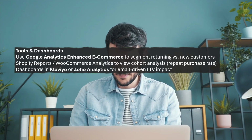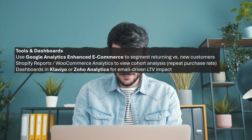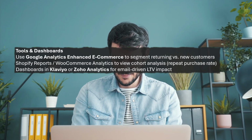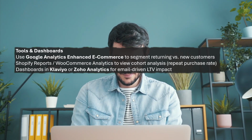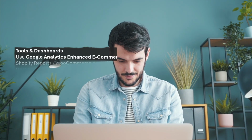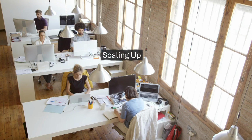For example, seeing how customers from January behave compared to those from February. In your email platform, like Klaviyo, you can also break down lifetime value generated by email campaigns. Having a dashboard that shows customer acquisition cost and lifetime value side by side is crucial for making data-driven decisions.